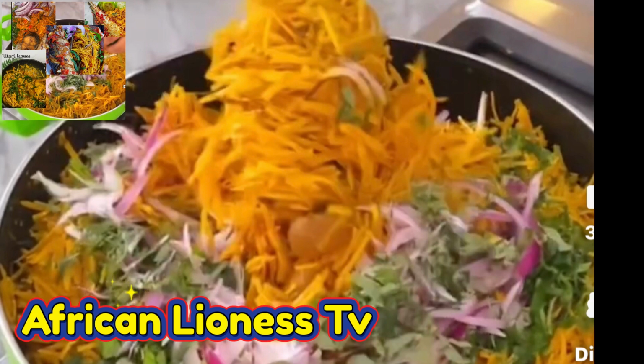So, 1 teaspoon of edible potash, sorry, not Maggi. 1 teaspoon of edible potash. Potash is akanwu.